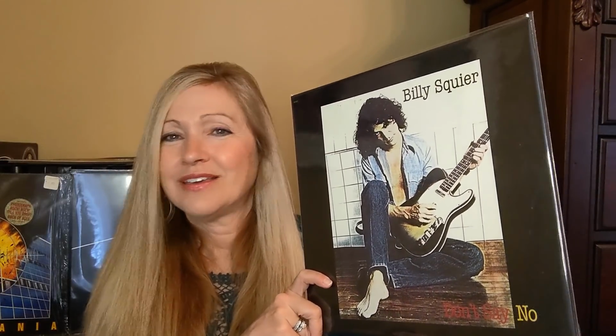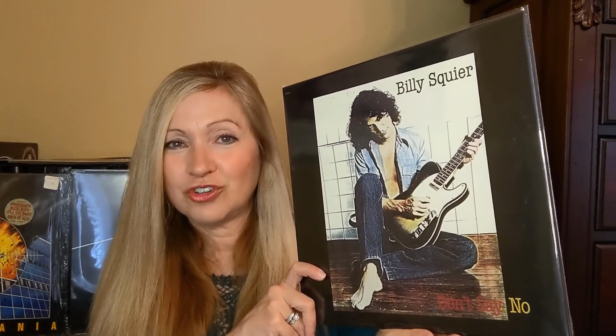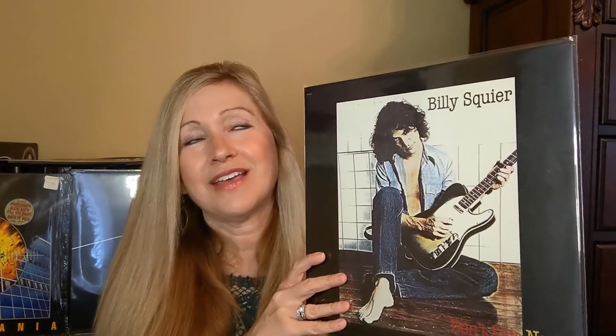And this is the 2018 version taken from the analog tapes, mastered by Kevin Gray. This is the Intervention Records label version of this record. And I've had a first pressing, I've had a really great Japanese pressing, but this one takes the cake, you guys. It is so fantastic.